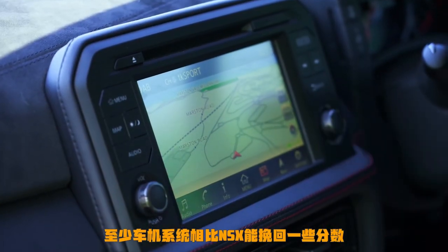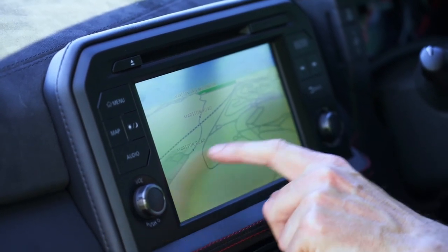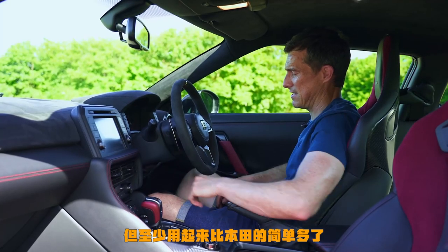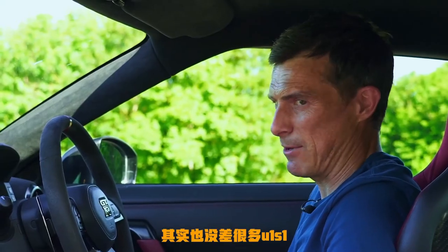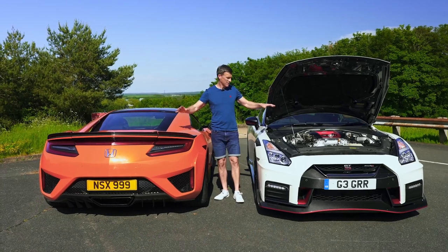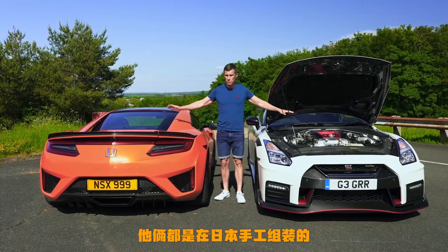At least the infotainment system isn't as bad as the NSX's. I mean, it's not the very latest in modern technology, but it's just easier to use than the Honda's. But that's not saying much, really. The time has come to compare these cars' engines. So they're both hand-built in Japan.